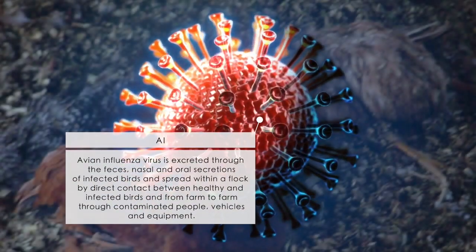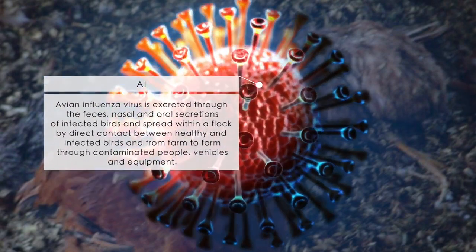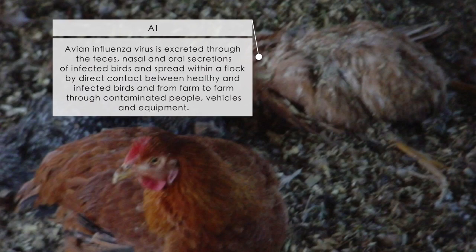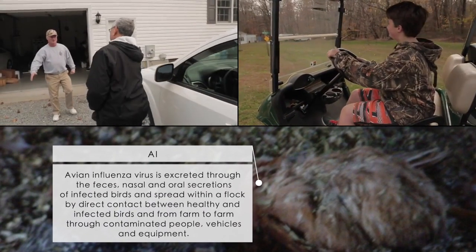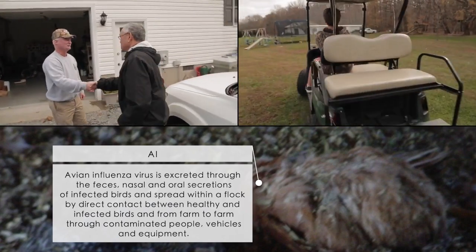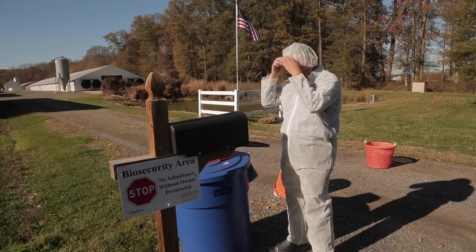Avian influenza virus is excreted through the feces, nasal, and oral secretions of infected birds and spread within a flock by direct contact between healthy and infected birds and from farm to farm through contaminated people, vehicles, and equipment. Because of this, biosecurity on poultry farms is essential.